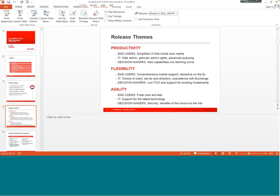Turning our attention to the IT audience, we also have a particular message to them in each of these three areas. First of all, in productivity. New with GroupWise 2014 is a shift away from ConsoleOne and a brand new experience for the IT manager and the IT staff. They now have a new, completely web-based, flexible interface that allows them to administer their GroupWise system essentially anywhere they have a browser, including mobile devices.